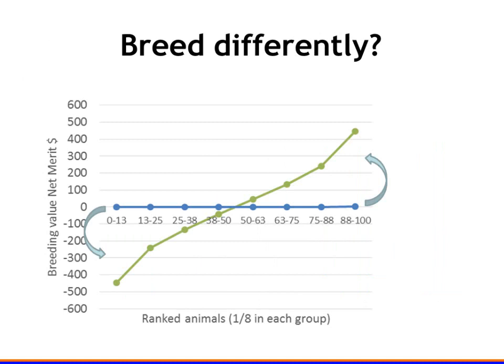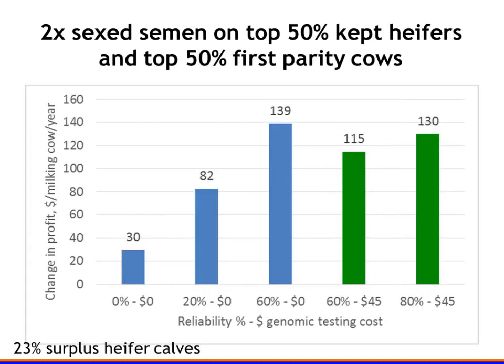And now if we are a little bit more aggressive, if you want to breed differently the top X percentage of the animals. So we did the same thing, 2 times sex semen, but then those sex semen were used in the heifers which are top 50%, and sex semen was again used in top 50% of the cows. Not all the heifers get the sex semen, only the best heifers. So maybe they have slightly more genetic merit for this kind of reproduction. We are going for only the top 50%.